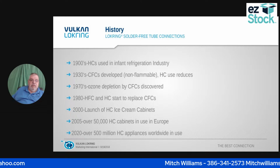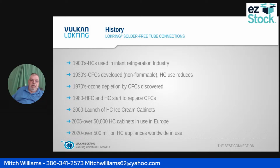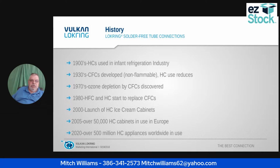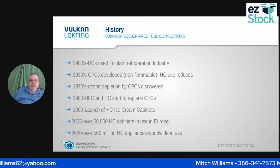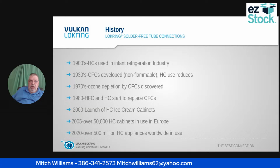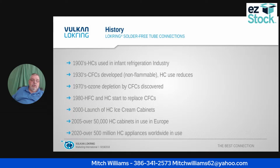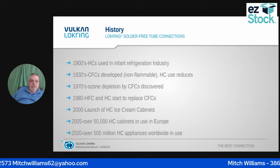So in the 1930s, they developed CFCs. That was a non-flammable refrigerant. And then the HCs, the hydrocarbons, were reduced. Okay. Then in the 1970s, that's whenever they discovered this ozone depletion. That's in the late 70s is whenever you had to have certification to be able to recover the refrigerant, because they had found that people were not recovering it properly, and it was leading to issues. So that was in the 1970s. In the 1980s, they started using hydrofluorocarbons, and hydrocarbons started to replace the CFCs.